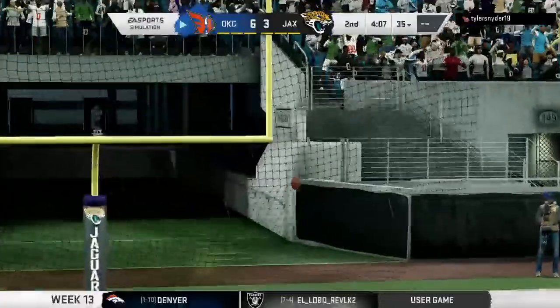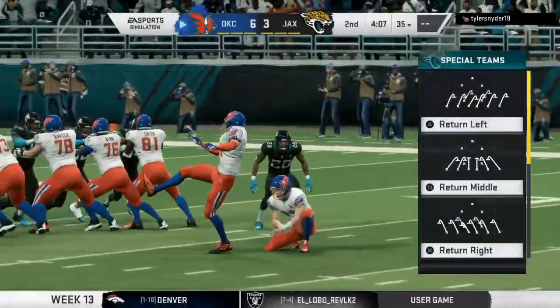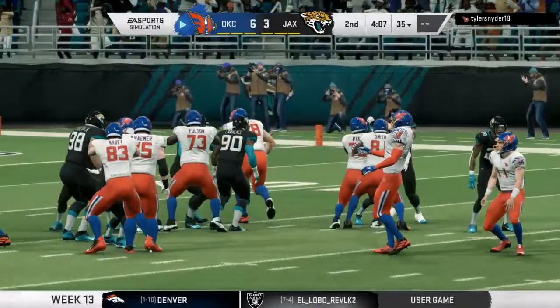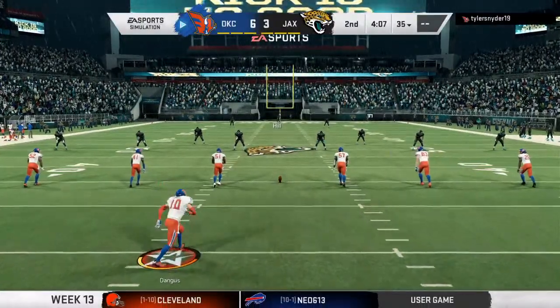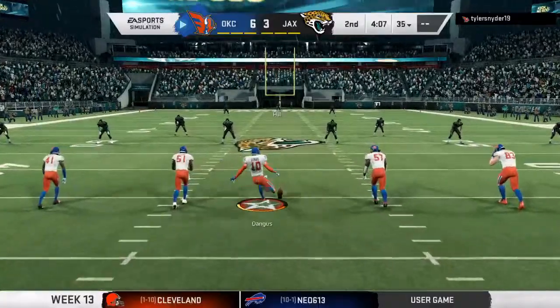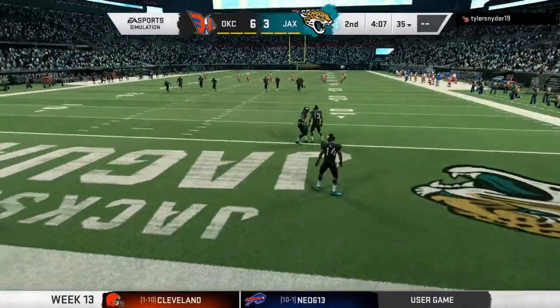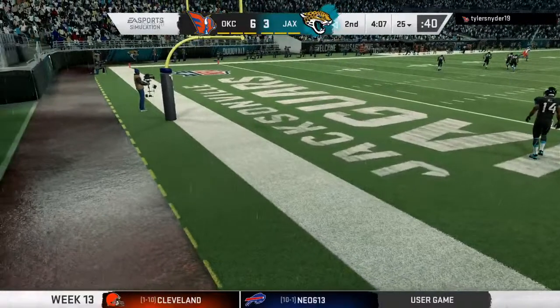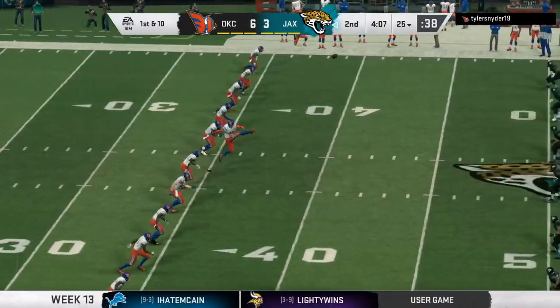And this is no good. He missed it. Not a good start here in the kicking department as this remains a 6-3 score. So they'll get another shot on offense following that pick 6. And now the kick is away. And this will not be returnable. It's out of the back of the end zone for a touchback.